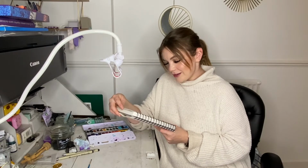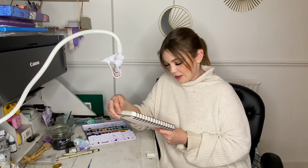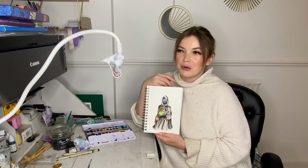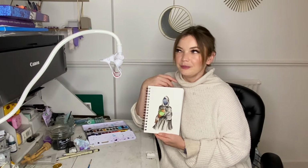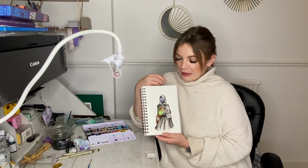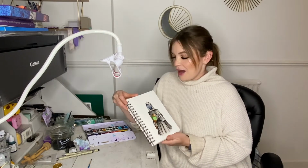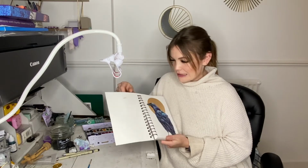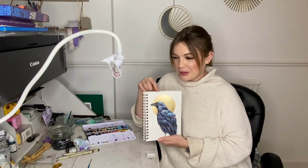Which then proceeded to us discussing the idea of the figure of death, and instead of holding a scythe, he was holding a rattle. So that's where this comes from. I hate it, but I made a promise to myself to be true to everything, so there you go. You get to see the rubbish art as well as the stuff that I like.